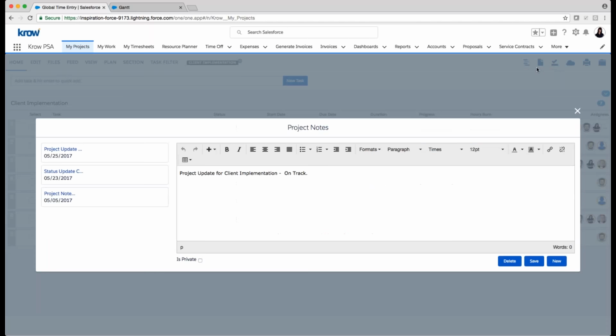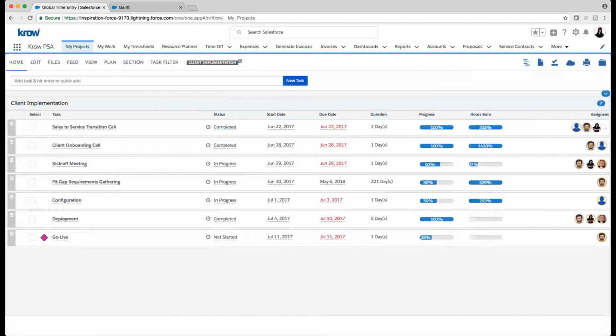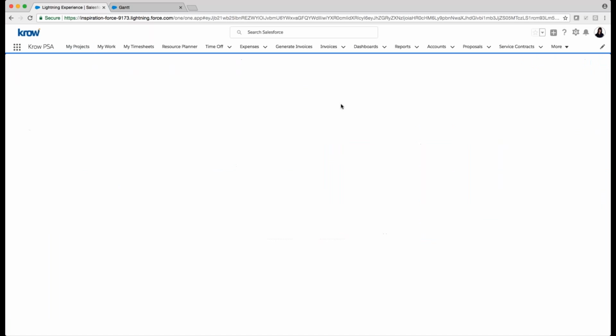I can also enter in some notes here as well and keep track of all my project notes as I work on this particular project. And I can make this private too as an individual, so I'm only seeing certain notes that are private to me as a project manager or consultant and so forth. Now, this being a project, you'd expect that I'm just going to navigate over to my project Gantt chart.